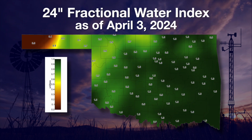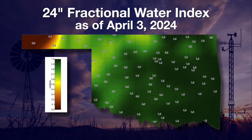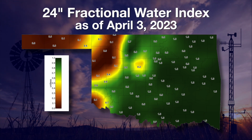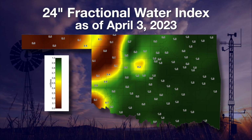Looking down to our deepest sensor, we can see where Cimarron and Texas counties have been dry for quite a long time now. But it is still a better picture than we were a year ago, when zeros and 0.1s were common across much of the west. Maybe a promising forecast next week will be the start of a wetter spring pattern.